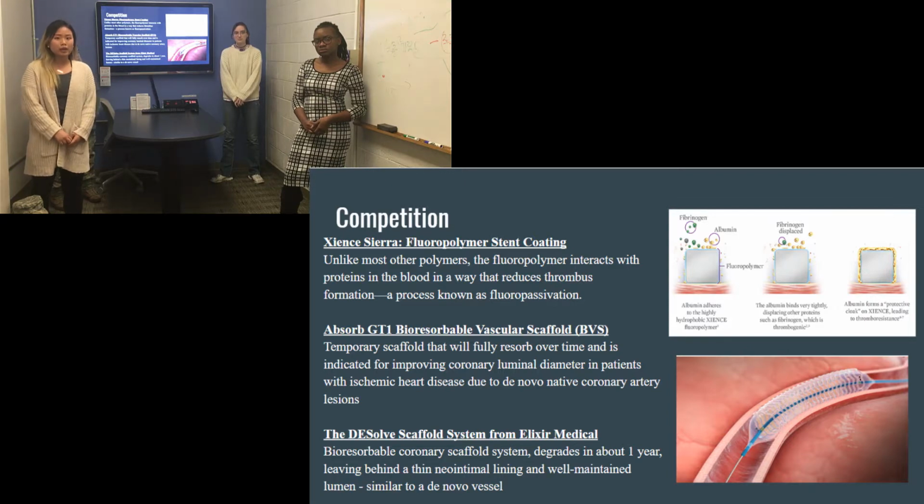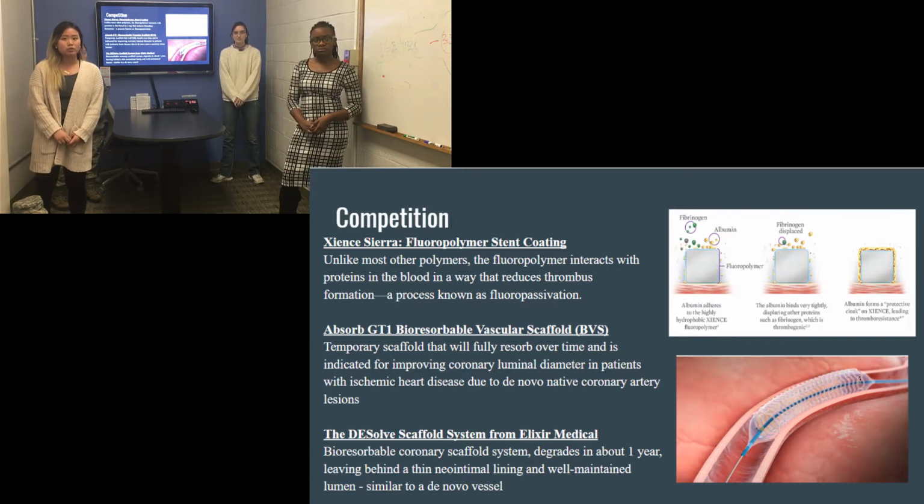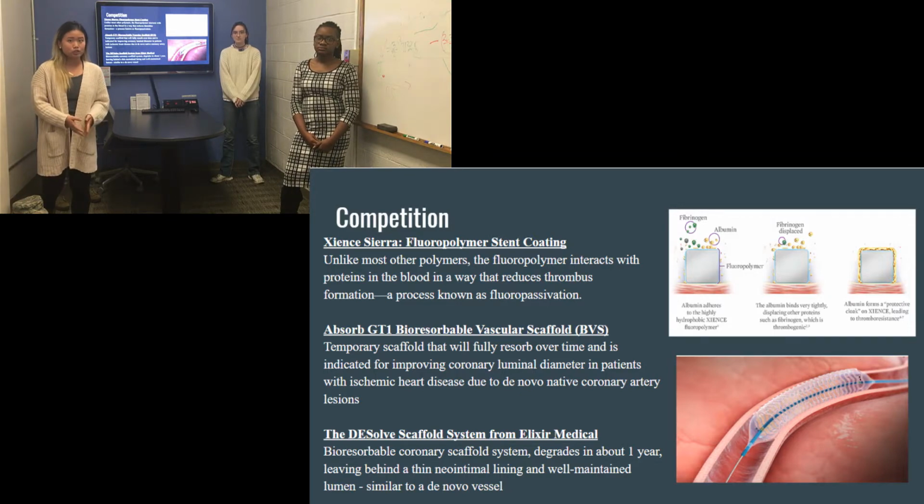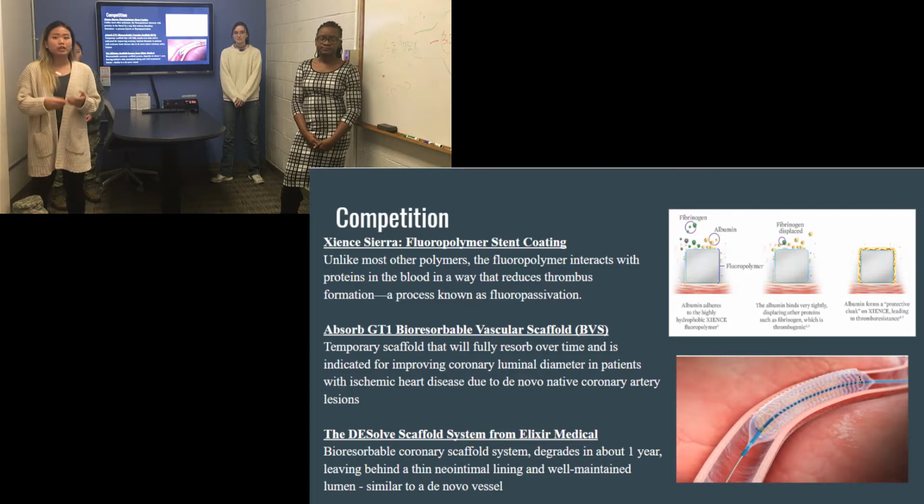The second company we look at is called Absorb. They are actually one of the pioneers in biodegradable stents. However, they did not do much testing, and recently there's been an FDA-issued warning saying that they have increased heart complications post-implementation. This is because they did not do a long study and they did not check to see if there are any microcracks and other corrosion issues associated with their stent, and that led to mechanical failure, which ended up making it collapse within the heart.